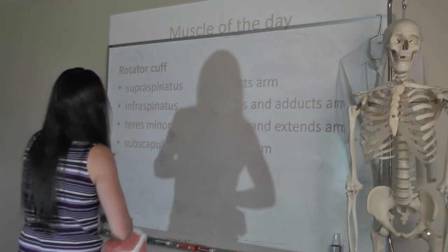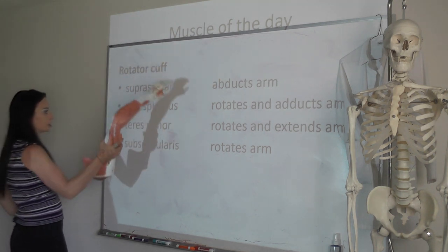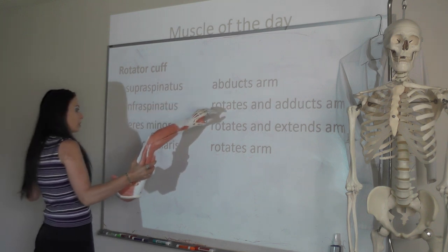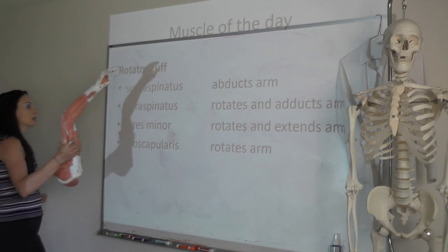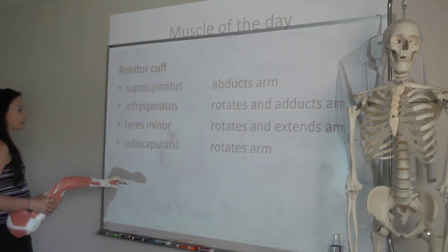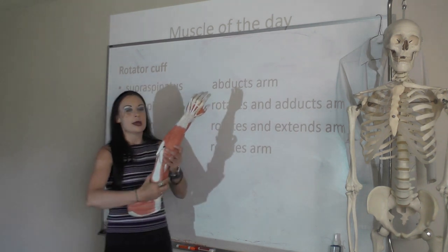So, rotator cuff: supraspinatus abducts arm. It initiates arm abduction. Infraspinatus laterally rotates and adducts arm. Teres minor laterally rotates and extends arm. And subscapularis medially rotates arm.